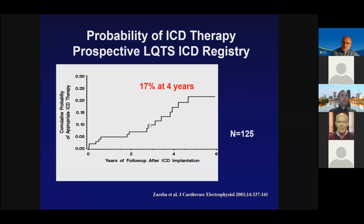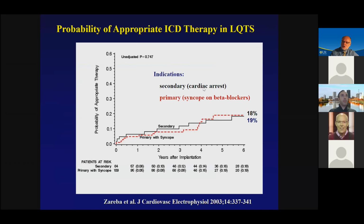What do we know about ICD therapy in these patients and about the risk? Years ago, in 2003, we analyzed our cohort of 125 patients with ICDs, and we found that on average they had arrhythmic events at about 4% per year, averaged over 4 years in our analysis. What was important at the time was that we wanted to look at people who had cardiac arrest, who should get an immediate indication for ICD. And we also looked at people with what we called at that time primary syncope on beta blockers. And this is the Kaplan-Meier curve, which is the way we graphically present the data.